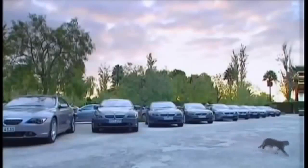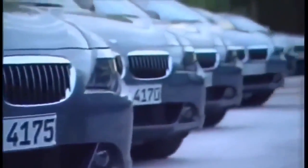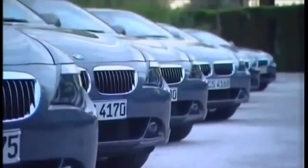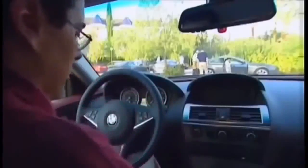Like the test drivers before them, the journalists need to get behind the wheel to form their opinions. As the first two take their car out, senior managers from BMW look nervously on. You want in on that? Yeah. And you're zero.